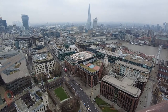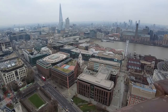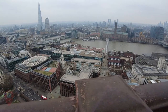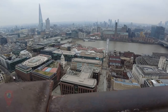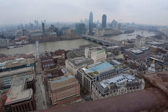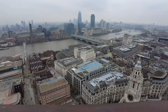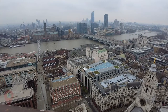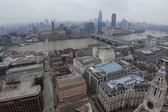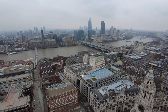So it's a bit of a cloudy day today, so unfortunately you can't see. Pardon? Do the Globe Theatre, yeah. Shakespeare's Globe Theatre is down there. So we're going to be staying in central London tonight, so we might do a little bit of a walking tour around the Thames.